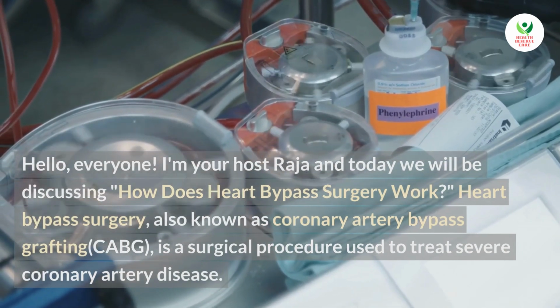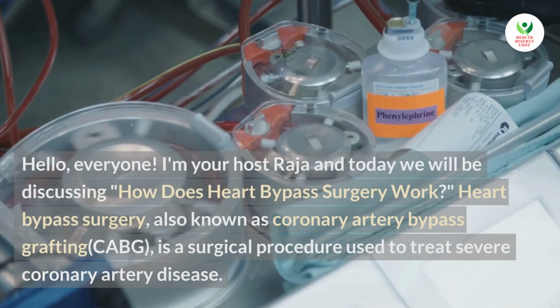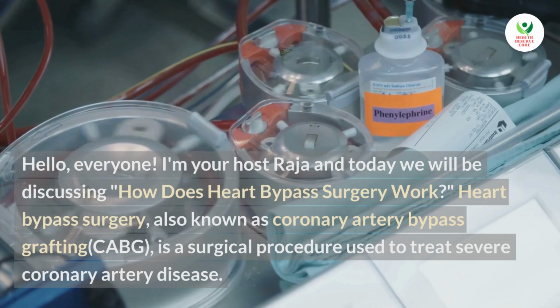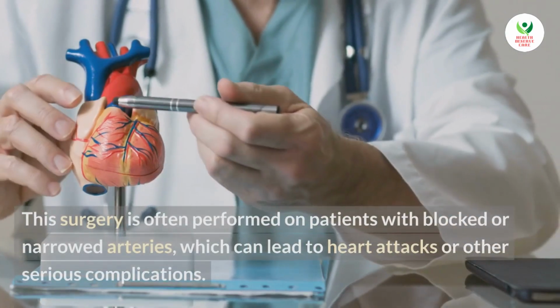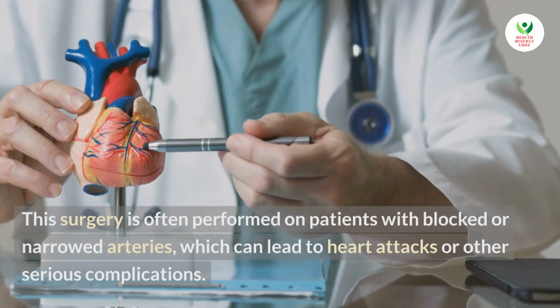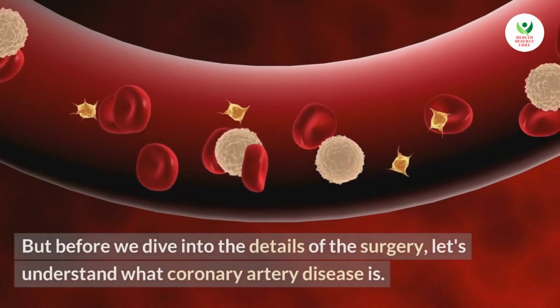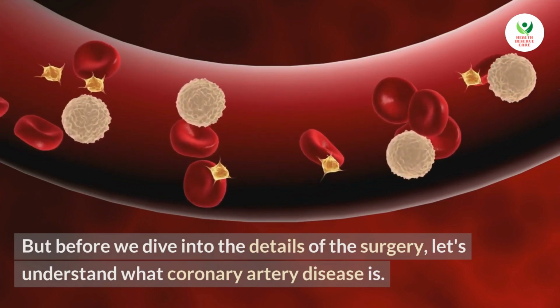Heart bypass surgery, also known as coronary artery bypass grafting, CABG, is a surgical procedure used to treat severe coronary artery disease. This surgery is often performed on patients with blocked or narrowed arteries, which can lead to heart attacks or other serious complications. But before we dive into the details of the surgery, let's understand what coronary artery disease is.